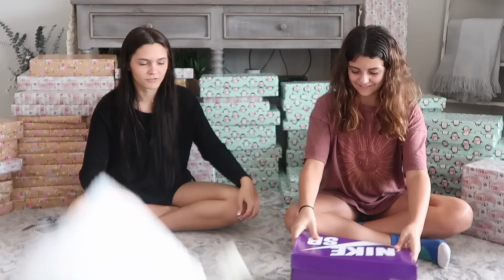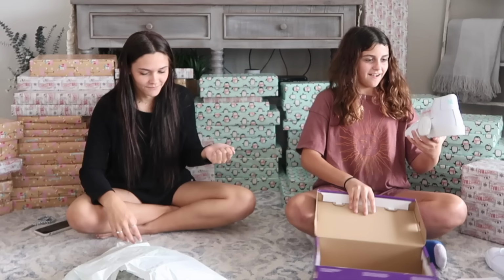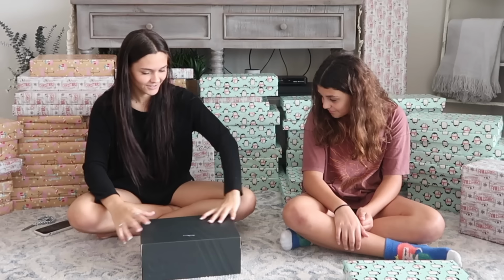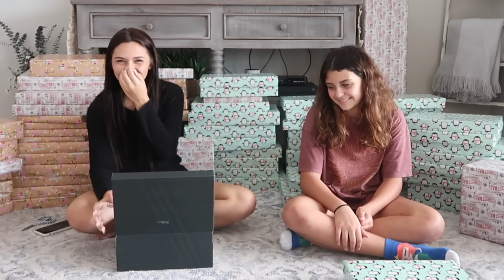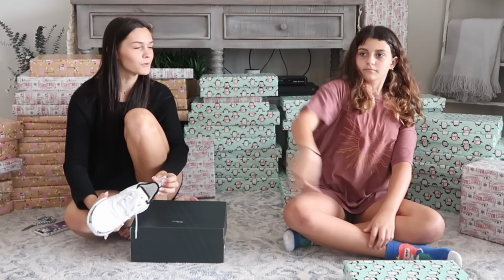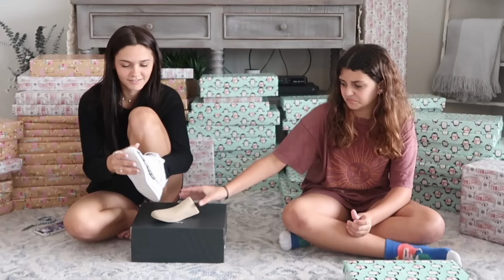Blazer? What are those? Wait, what? Cool wrapping paper. I didn't see those. They were on her Christmas wish list. Whoa, look at the tennis laces. What? I got shoes too. Nike ones, but these are Adidas, and these are like socks. Yeah, they're super soft. Yeah, I like them. They're cute.